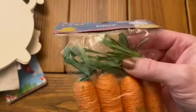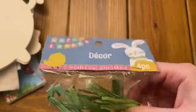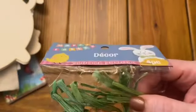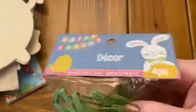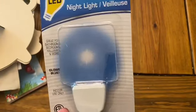I do decorate for Easter much more than I do for like Valentine's or St. Patrick's Day, and I typically put out my Easter stuff in March along with some of the St. Patrick's Day stuff that I do put out. So I do keep that out for a little bit longer because you never know when Easter's going to come up anyway. Since it changes every year.